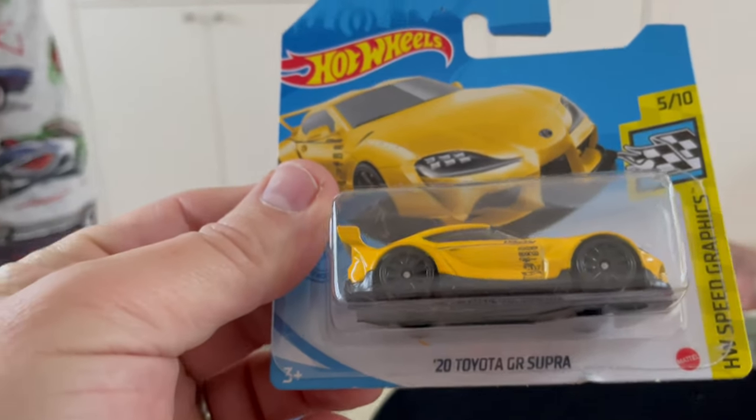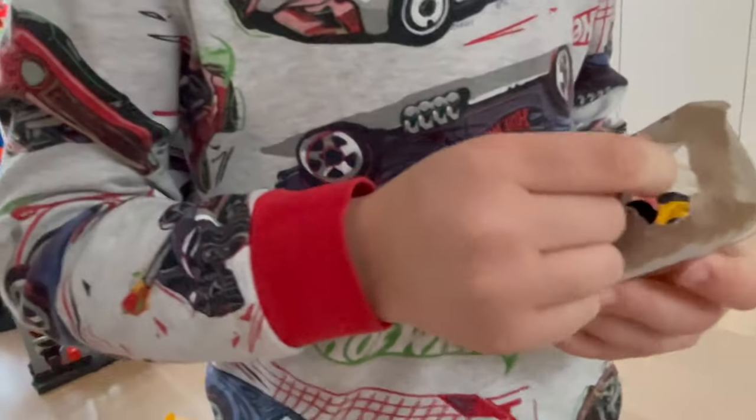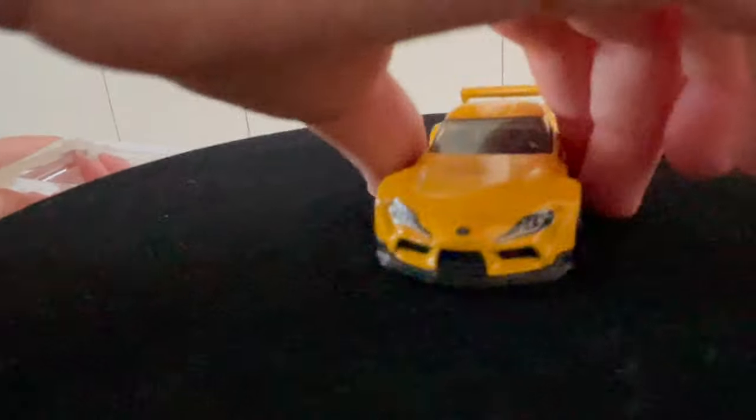This is the 2020 Toyota GR Supra. This is a beautiful one. Just like I'm too fast for you. You're too fast for me. Let's open this one up. You're so fast too. Okay, there you go. Open that up. Look at this thing. It is beautiful. You like this one? Put that one on the wheel. Let's put that on the turntable.